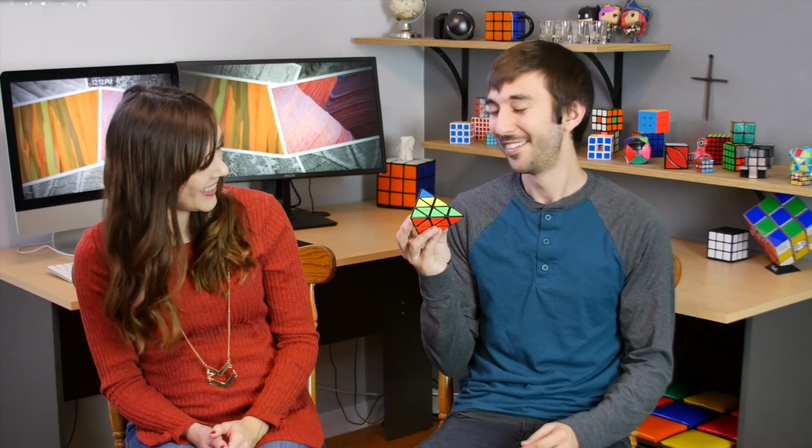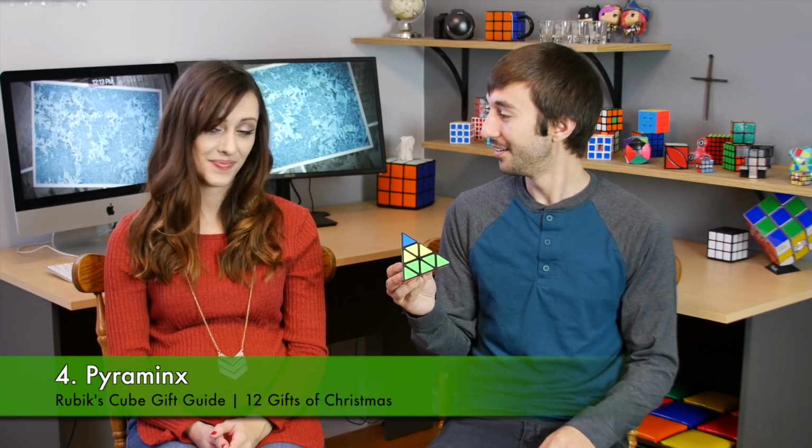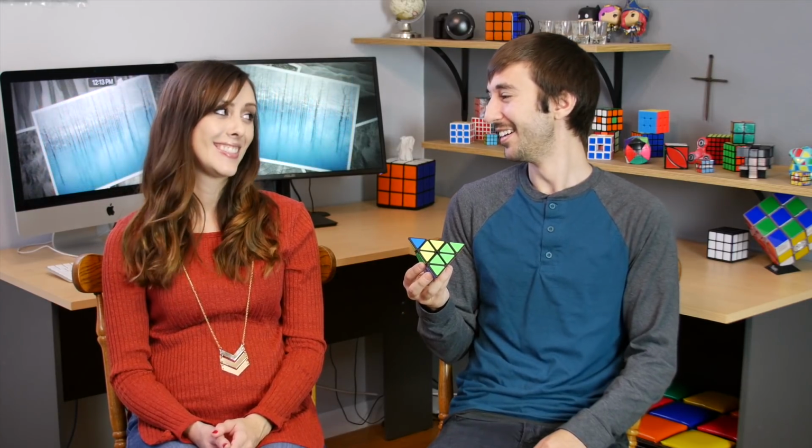This one? Yeah. All right, so the fourth gift of Christmas is the Pyraminx. And as Caitlin just said, this is the first Rubik's Cube that she has ever solved. Or not Rubik's Cube, but the first puzzle that she solved. I paid attention to a tutorial and totally solved it. Is that my tutorial? Yeah! Nice. Glad it's working for somebody. But yeah, this is a super fun cube. Really easy, and definitely recommend this one.